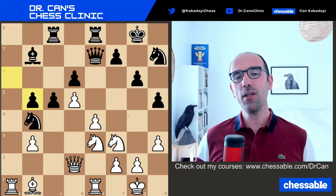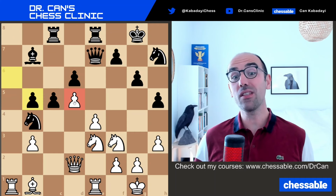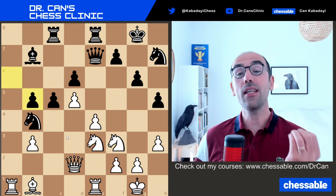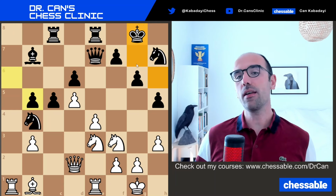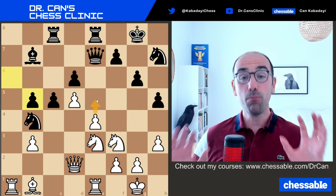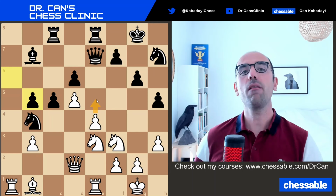That's a Benoni pawn structure we are speaking about, right? This queenside pawn majority for black versus central majority for white in this position. What else are you seeing? I'm seeing potentially weakened dark squares around the black king. I am seeing that e5 is potentially a strong pawn break for white in this very structure.